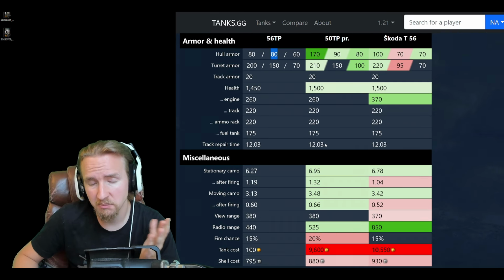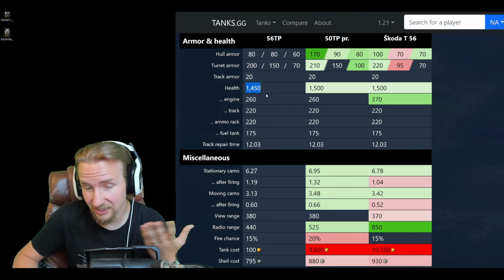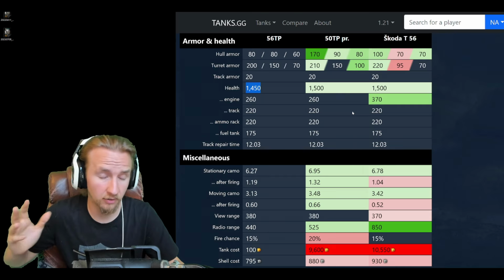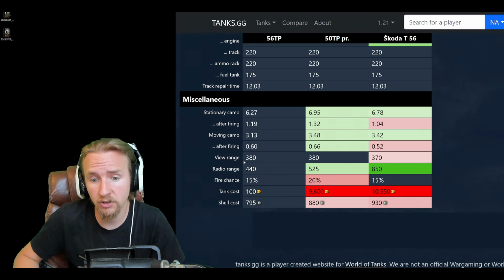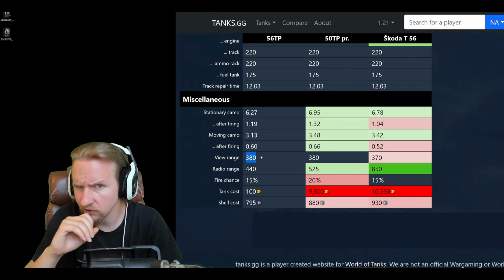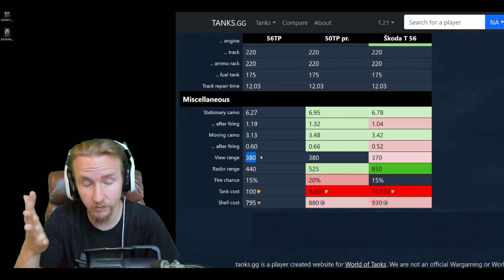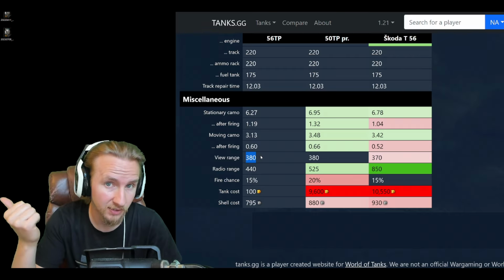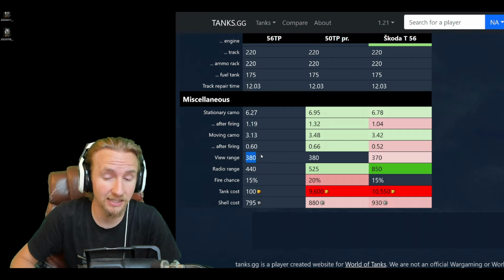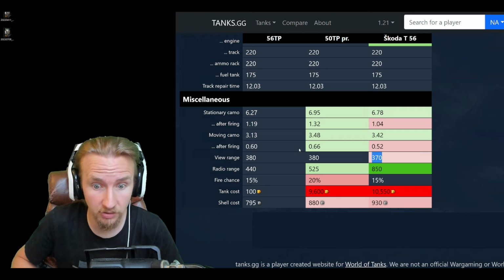So to add to this non-impressive armor, the vehicle has 1,450 hit points, just a little bit less than its companions in this tier, which definitely affects the longevity of this vehicle. The view range, 380 meters, not bad for a tier 8 heavy tank, but definitely not good. This is still requiring you to have all of the field mods of Premium Consumable and Recon Situational Awareness and Brothers in Arms if you want to start to get to a decent view range in this tank, but at least it's a little bit better than the relatively blind Škoda T56.